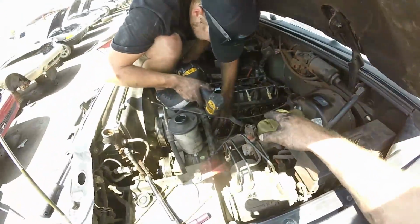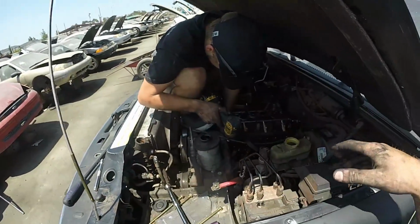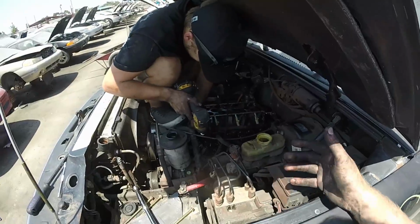So we're gonna finish buzzing these off and actually get them off of the Explorer, and then I'll show you a little bit better about the heads, and then we'll get the heck out of here and eat, because it's hot and I'm dirty.